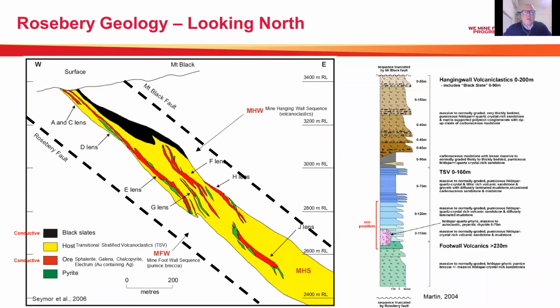If we look at a generic cross-section of the Rosebery geology looking north, we see that the mine is associated with volcanogenic massive sulfide deposits. It sits in a transitional stratified volcanoclastic sequence. It consists of sphalerite, galena, chalcopyrite, and electrum, and it's quite conductive from a geophysical point of view. It's also in places capped by a carbonaceous black mudstone known as the black slates, which is also quite conductive. The prospective sequence sits between the lower Rosebery fault and the upper Mount Black fault.